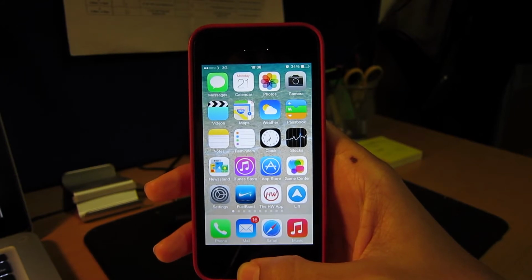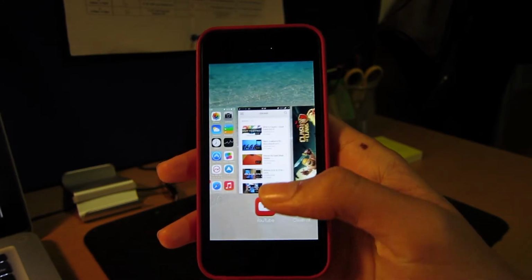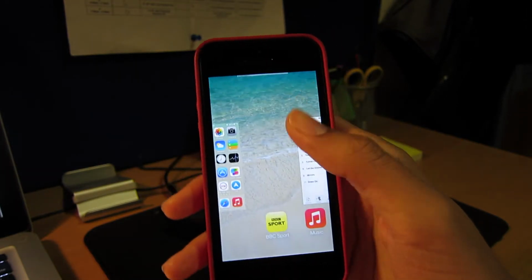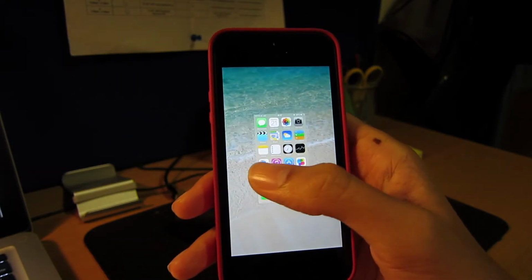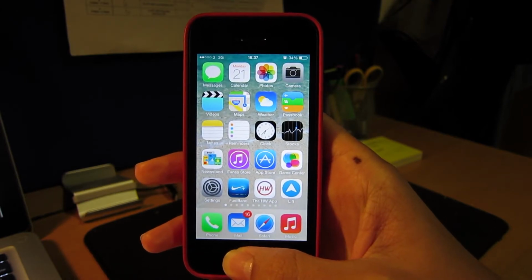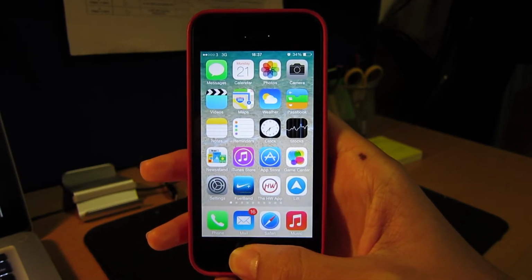One of the things that most consumes your battery is multitasking. People forget to close whatever apps they're running, but by doing this you're saving a lot of power, as these continue to run in the background. If you have games open, it will be really annoying and will make your phone slow. So just close them, throw them away, and this should improve your experience and your battery life.